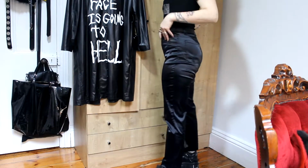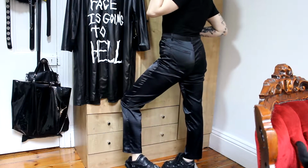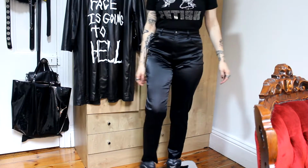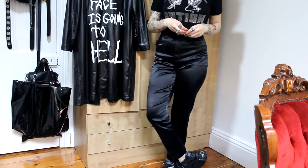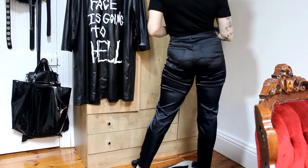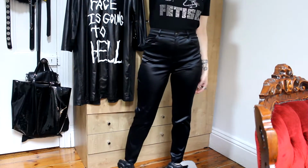But they just, yeah, these really beautiful high shine pants. They feel really nice on. They're a nice thick material. The brand is Marks and Spencer. I don't think the price of this brand is super expensive, but it does feel like it's really well made. They have front pockets, which is awesome, and they also have back pockets as well. Yeah, not a lot to say about these apart from the fact that they just are a really nice pair of pants.